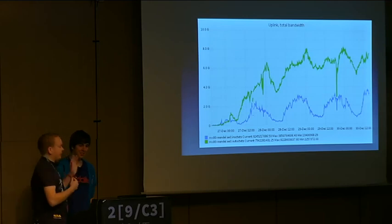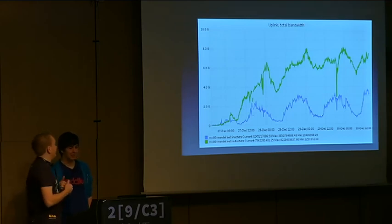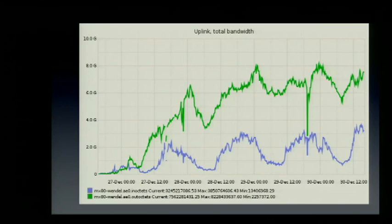Now, Congress network, as you can see on this uplink, we actually do a lot more egress traffic, peaking at something like 8 gig. 8.2, so I'm told. Not really enough, actually, is it? We had 30 gig going in the building, 22 gigs out of Hamburg, and you guys just use like 8 gig. Rubbish.